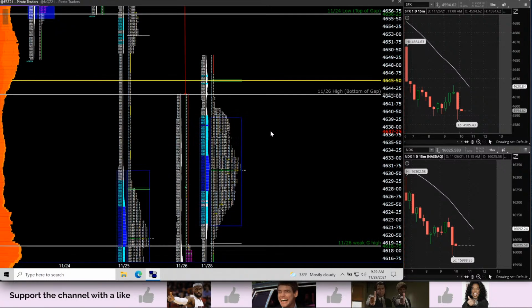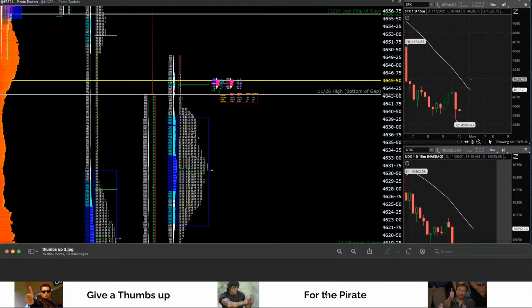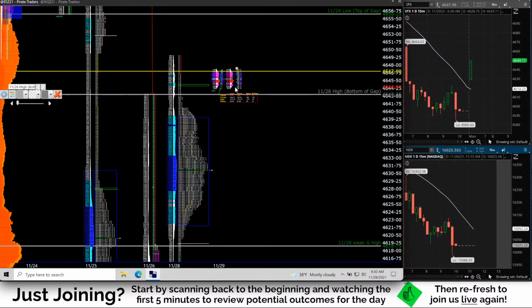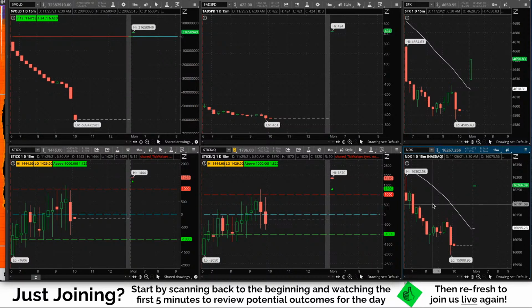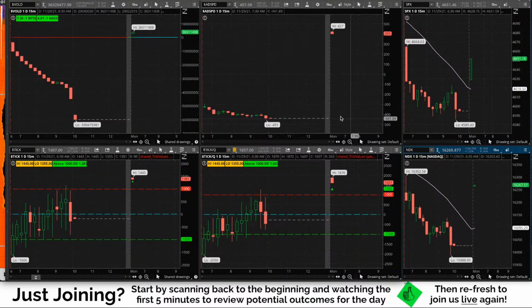Okay, so we're back to the live charts. And the market is open. So we do have the gap up. The first target would be the gap fill. Internals are opening very bullish because of that overnight inventory being net long. But we'll give them some time to settle.